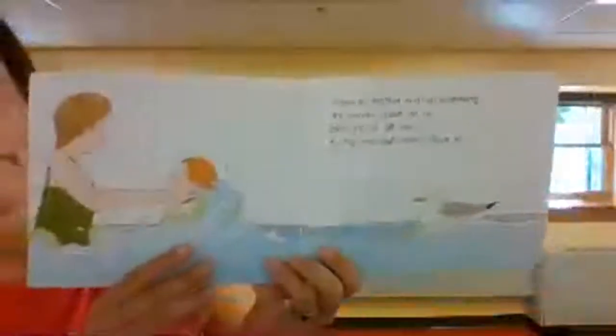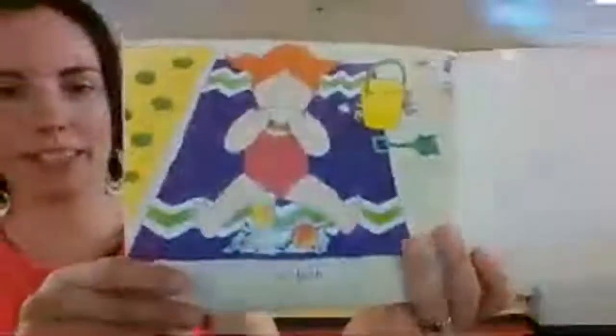When my mother and I go swimming, waves crash on us and get us all wet. A big seagull swims close to us. Then I lie on my towel and dry myself in the hot sun until it is time for lunch. Yum, yum, yum. The end. Oh, good job.